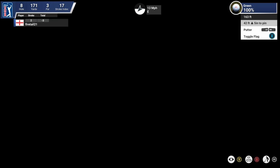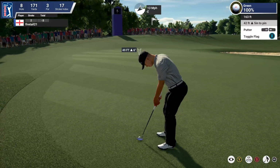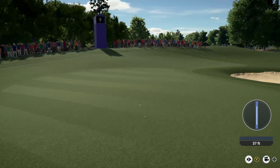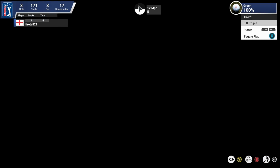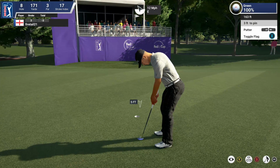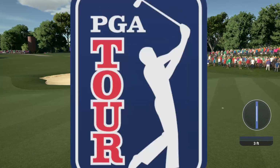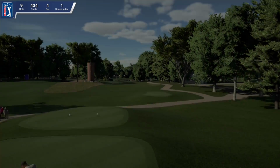And he will like that. And this for the birdie. And for the par. Finishing this hole with a solid putt. And after that one, 3 under for the day. And he's currently tied for 4th up on the leaderboard. And on to the 9th hole.